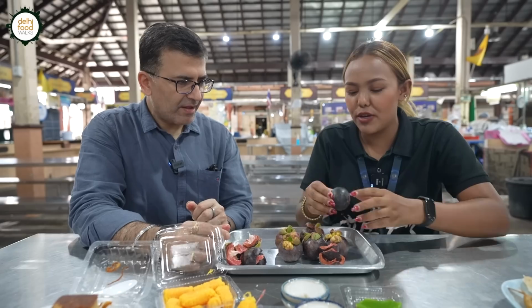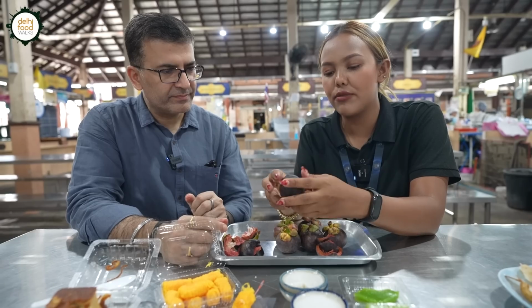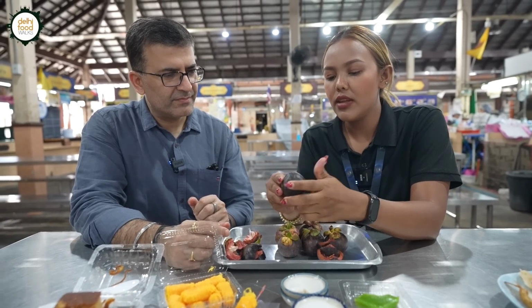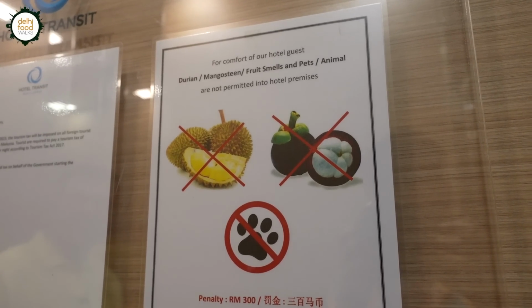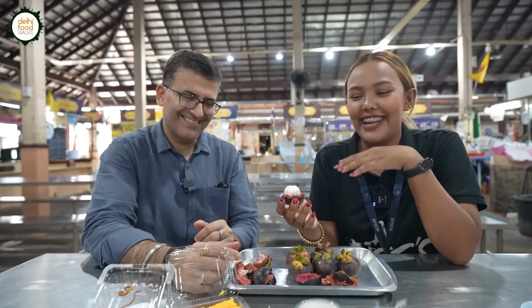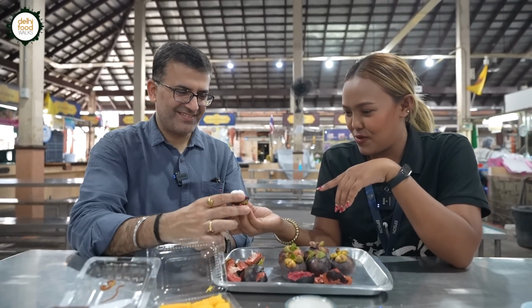Very juicy. Normally, when Thai people open it, we just squeeze it around, because we don't want the color on our fingers. The color stains your clothes. I heard this is not allowed in hotels. Yeah, because sometimes tourists clean their hands with the towel and they cannot clean it. That's why it's not allowed. You can have one more.